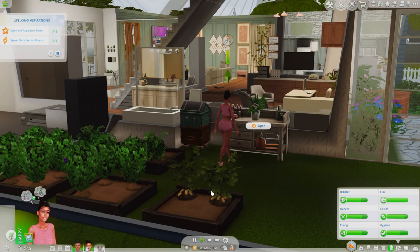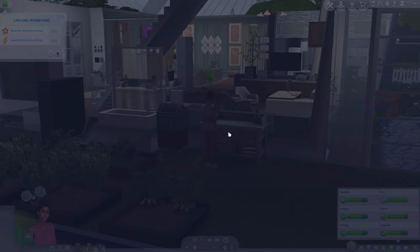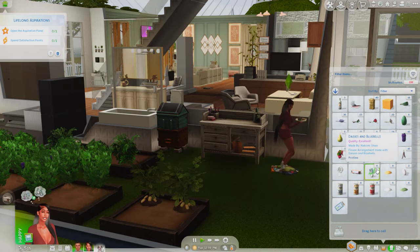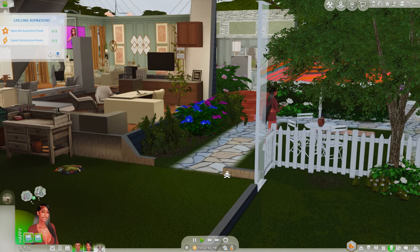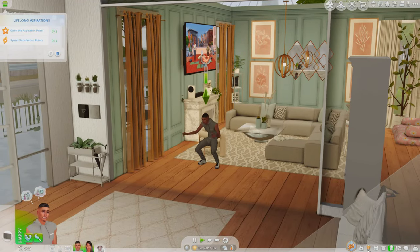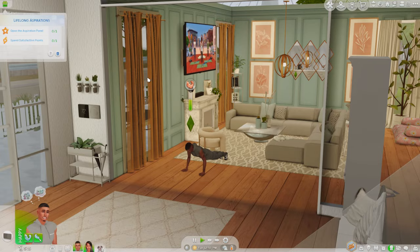Okay, put this in your inventory, girl. Okay, let's make more. I know it's so many arrangements that we have to make, so let's just keep on making them. How many do we have? We have 8. Not too bad. And what skill level are you? Are you almost to? Okay, he's almost to skill level 5.